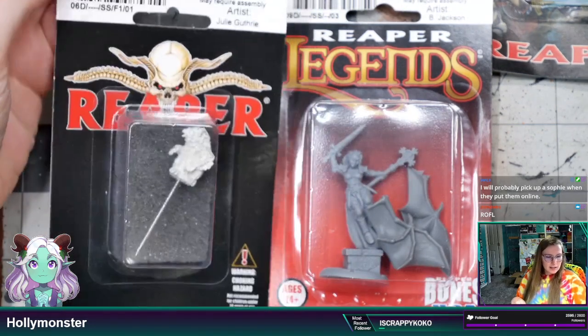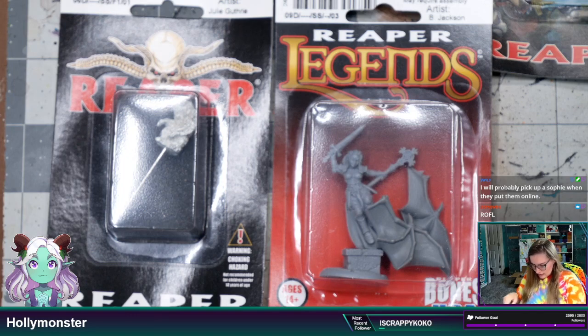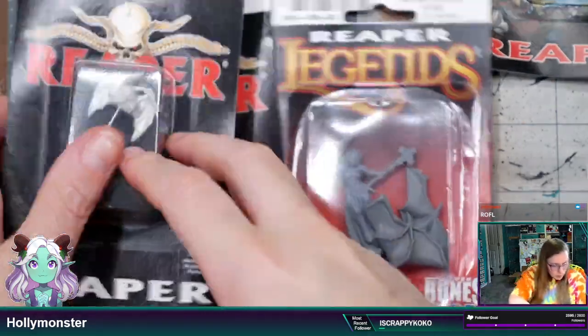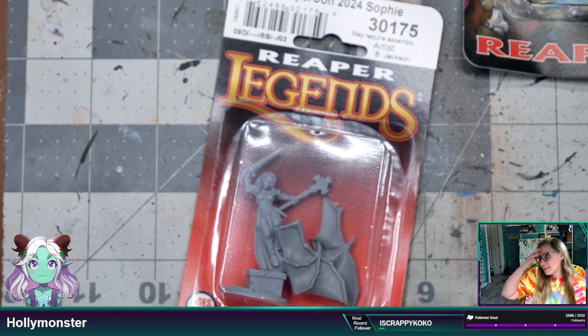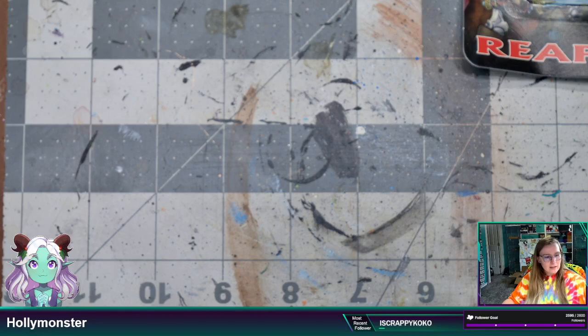What else? The Owlbear Pokey Tool, and then there's another Pokey Tool. Where is it? Here it is. The Cat Dragon Pokey Tool. So I have 2 more Pokey Tools that are going to go in the drawer with all of my other Pokey Tools, which I have probably like a dozen of now. I'll probably pick up a selfie when they put them online. Yeah. So that's funny. I duped some of my minis there. Oh well, what are you gonna do?